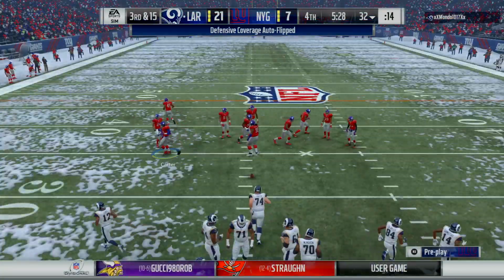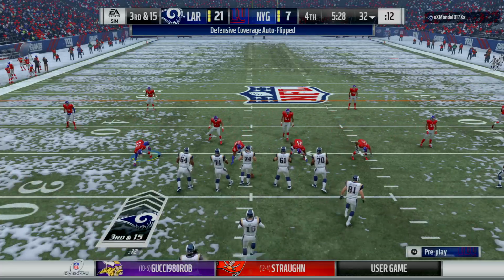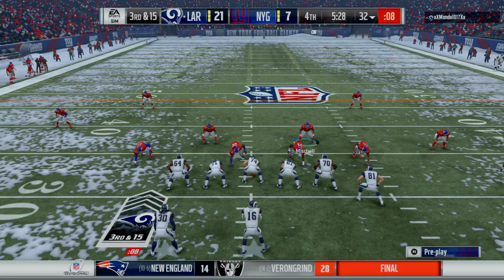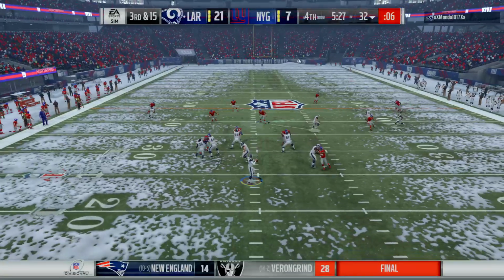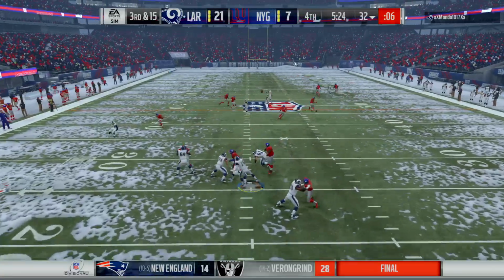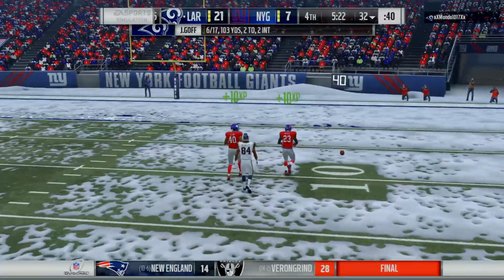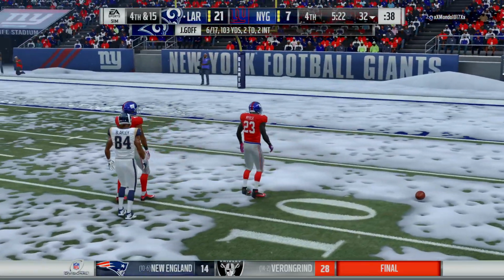The Rams on 3rd down. They've had their troubles, just 1 for 6. This will be 3rd and 15. From the gun, here's Goff. He's going to float this one deep right side. And a shot taken on 3rd down, unsuccessful.